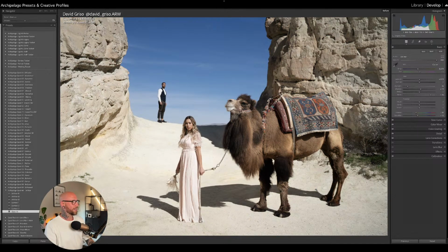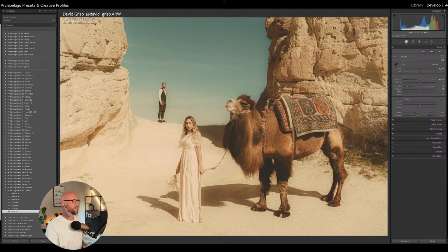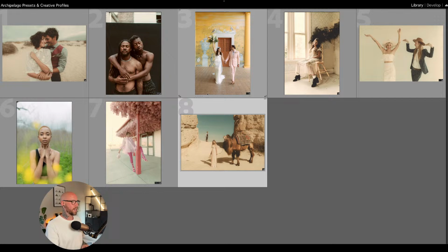So again, here's before and here's after. Image from David. Again, Instagram handle up at the top here. So this one was edited with Delmare 1, Espresso 2, cranked all the way up. And then we added a little bit of grain from the grain tool there as well. Before and after.